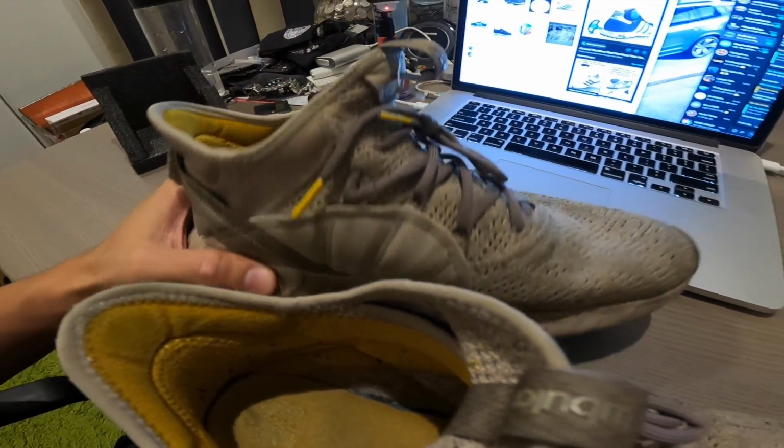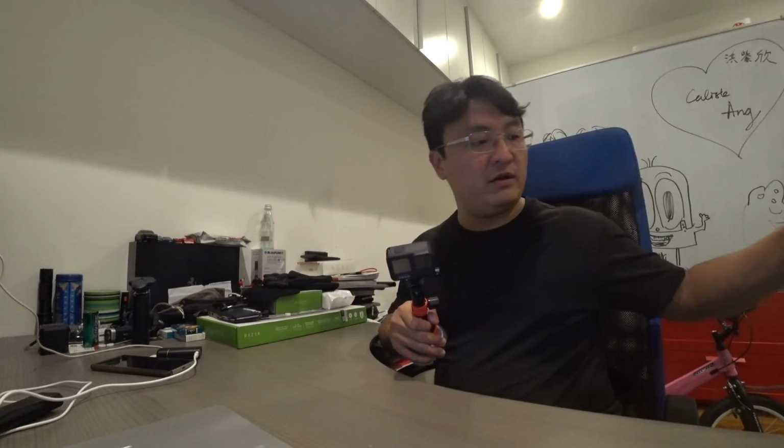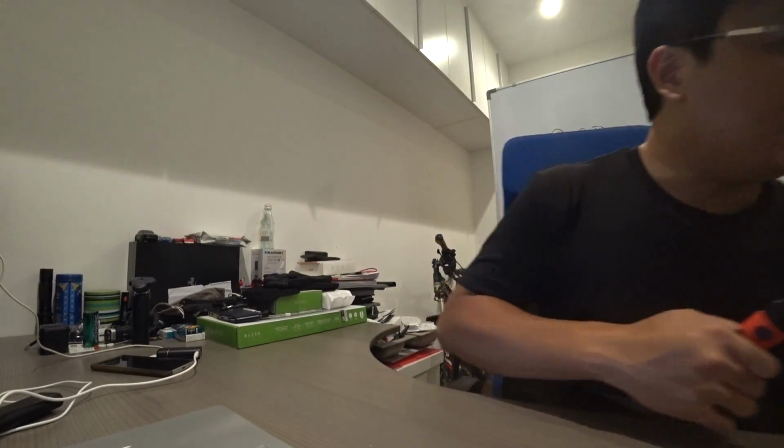But I have to say, man, new technology, right? The construction of the shoes are just fantastic, right? And I love them. I love these laces. So apparently, I think it's because maybe Yeezy or whatever made a complaint about it, and Adidas just outright stopped Tubular Rise.